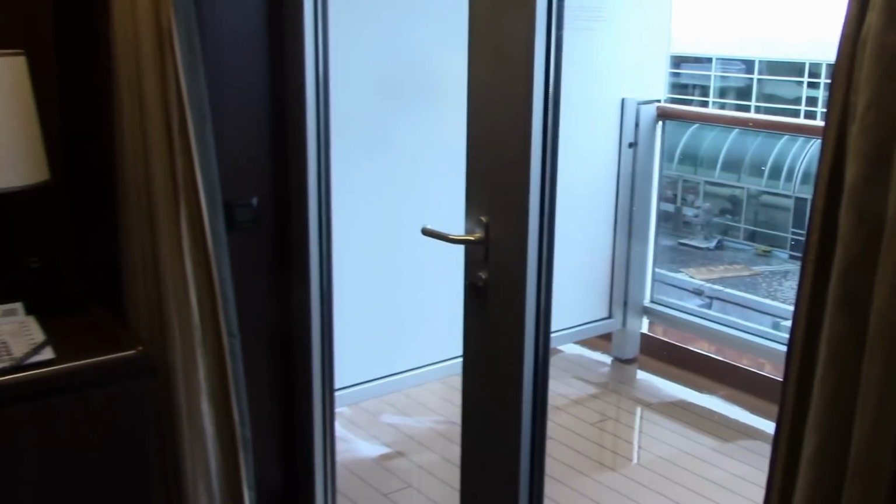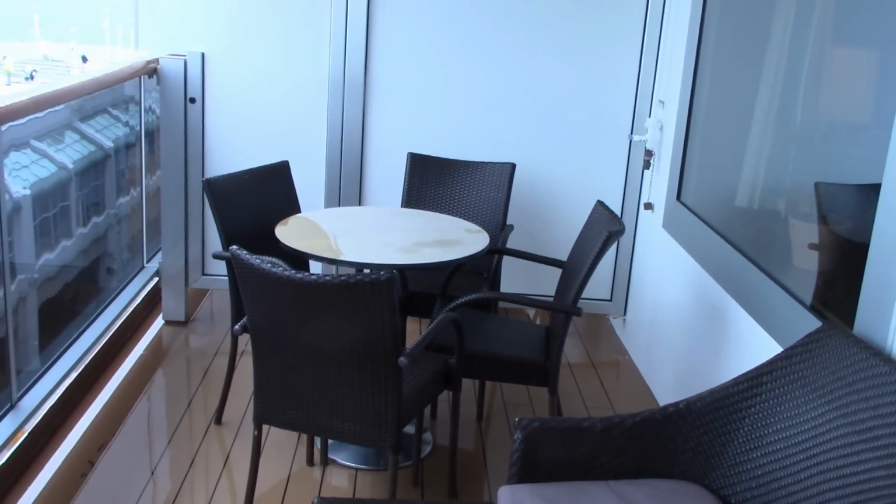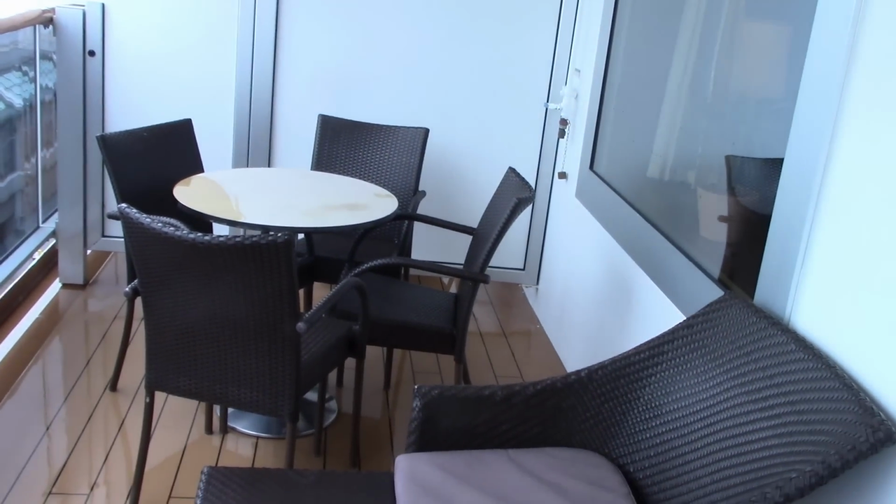Then here's the way out. Got a refrigerator here, or no, that's not a refrigerator. There's a blanket. Where's the refrigerator? Oh, okay. There's the refrigerator. I'm sure you have to pay for all that stuff. Lots of storage, man. They'll go outside to the deck. Have a couple easy chairs, and then a seating area.